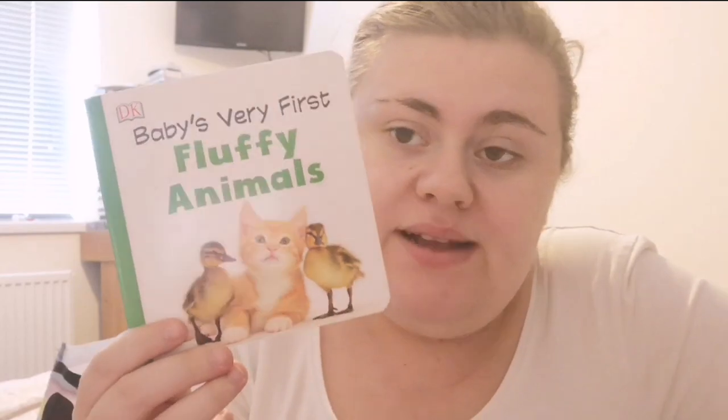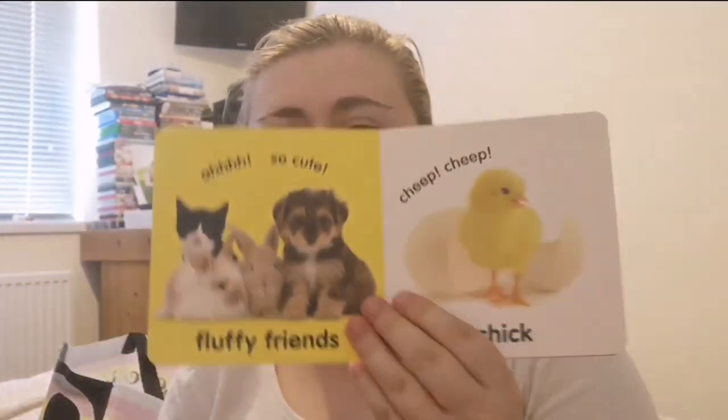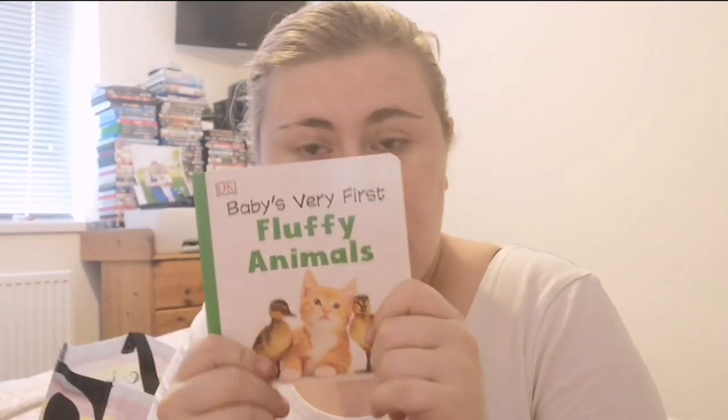Now, I didn't buy this, but my mum bought this for my daughter today in Poundland. So I thought I'd just show it to you anyway. It's the Fluffy Animals book, and basically this has just got animals in. My daughter absolutely loves animals, especially cats. She's obsessed with cats, so this is teaching her what the animals are, like chick and stuff like that. And for a pound, I thought that was really good. So that's a really cute book.